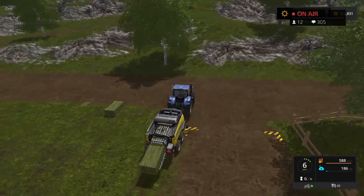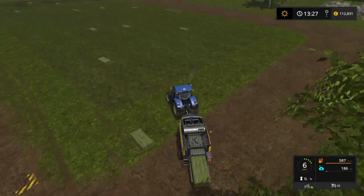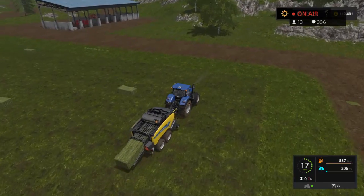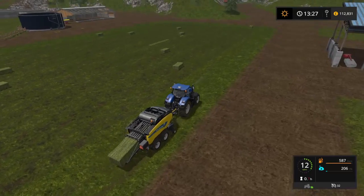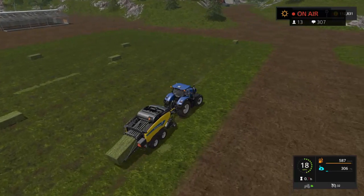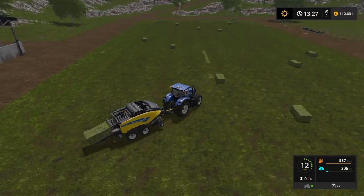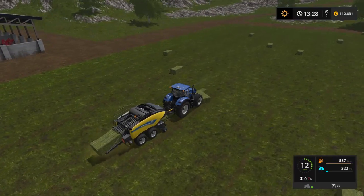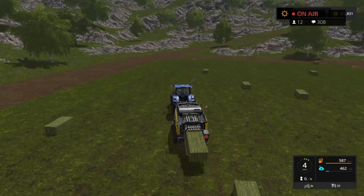26 likes. Awesome. Let's just go and pick these little bits up that we've missed, see if we can make another bale. No, we haven't got a lot off here. We've got, what about a trailer full maybe? Look at that, if I was pushing that bale in real life like that, I'd be snapping all the bale bands on it and all sorts.